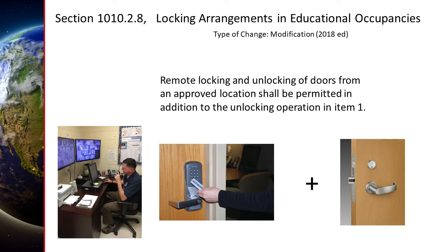And the final thing when it comes to locking arrangements in educational occupancies is that remote locking and unlocking of doors from an approved location shall be permitted in addition to the unlocking operation item 1. So if you recall, that unlocking operation item 1 was that it had to be able to be unlocked from outside the room with a key or other approved method. In addition to that, the security office or the office for the school may be able to remotely lock and unlock those doors.